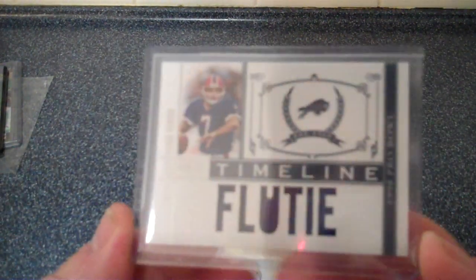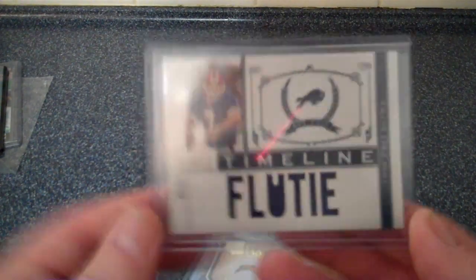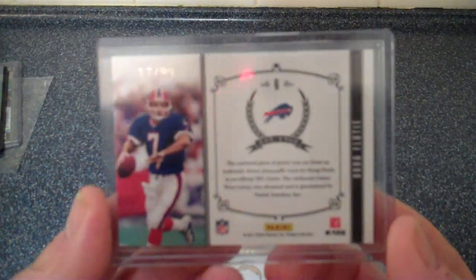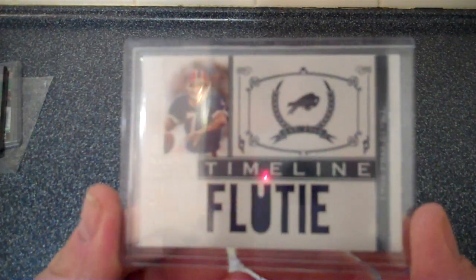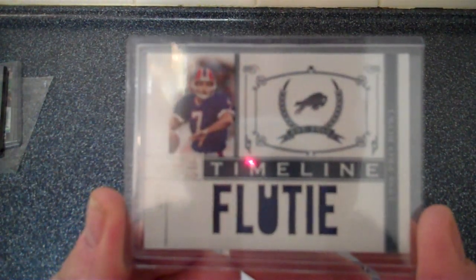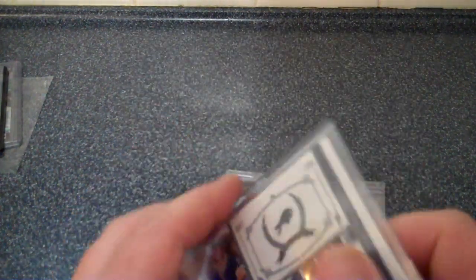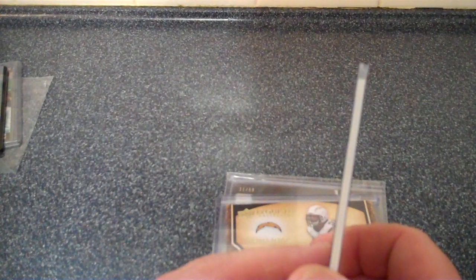So anyway, Doug Flutie from National Treasures, 17 of 99. Sorry for the glare, guys. I got different lighting in here, but what are you gonna do? As a Bill, Doug Flutie. Always liked Doug Flutie. If you guys remember back in the day, I don't remember what year it was, when he made the catch for Boston College, I believe he was playing against Miami, right? When he did the catch.